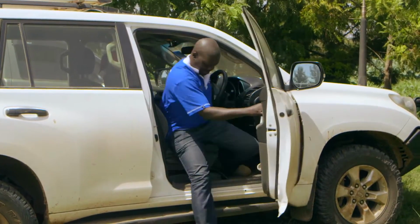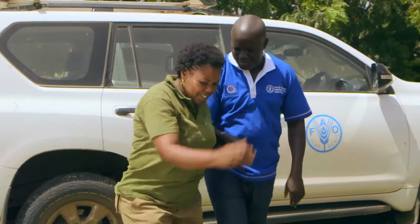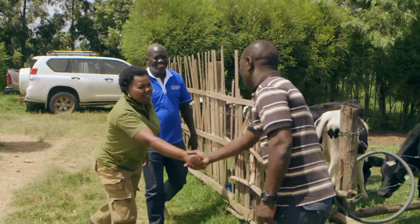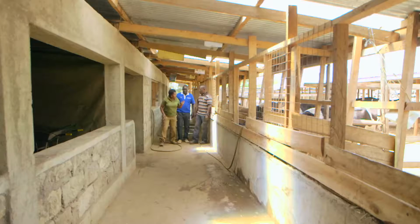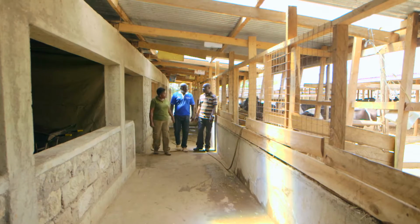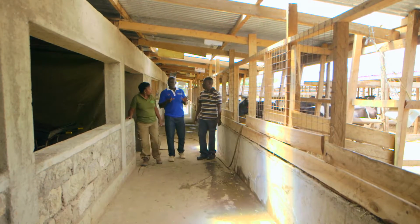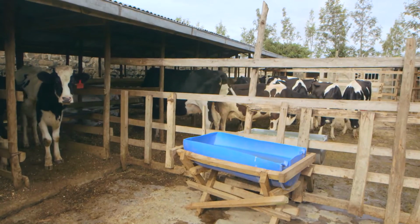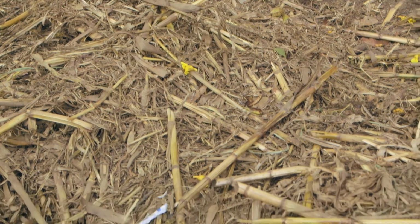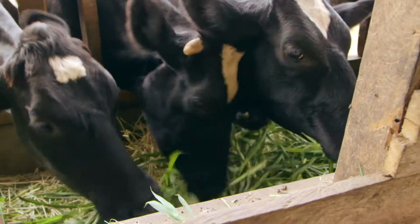Our first expert today is James from FAO. He's come to look at how Charles' cattle and his crops can benefit from each other. Cattle provide fertilizer for the crops, and the crops feed the cattle. To increase the food supply, Charles needs to practice crop rotation, but first, let's visit the cows. Manure from Charles's cattle goes to make compost to feed his crops, and in turn, Charles's crops are used as fodder to feed his cows. It's a good deal for both.